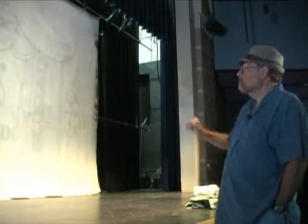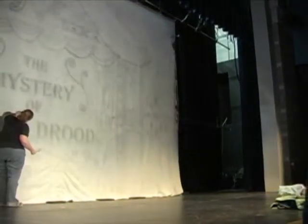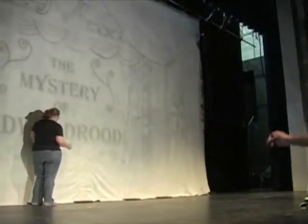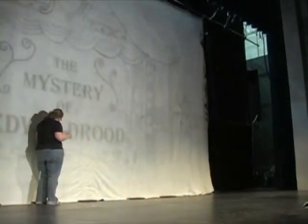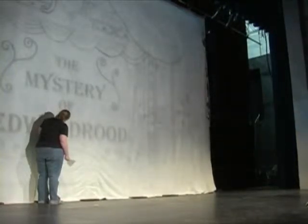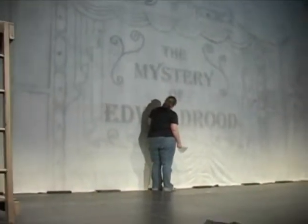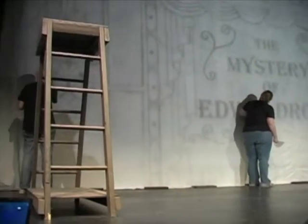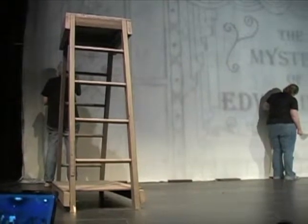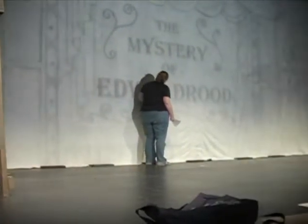This one that's being painted right now is the main backdrop. A lot of the action will take place in front of that. And then there's another drop, a smaller one, which will be used to create a street scene. And these nice ladies here are meticulously tracing the projected image that's going to be painted.